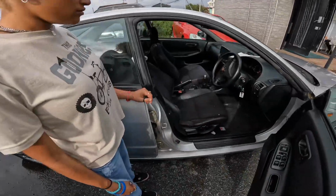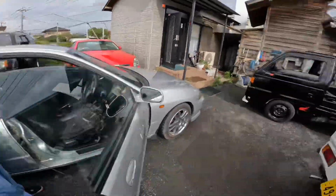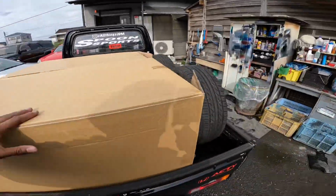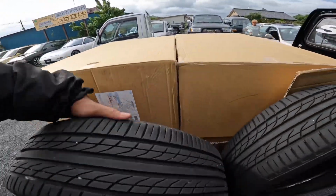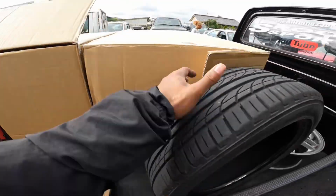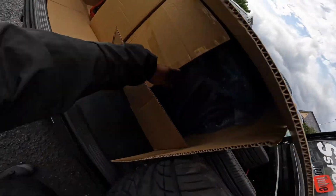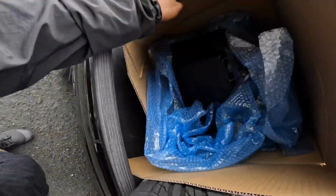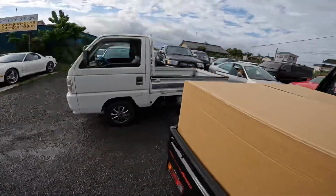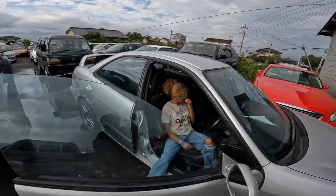So these seats will not be in this car because, no, we got seats right here from Up Garage. So we're gonna put new seats, new bucket seats, Recaro bucket seats in this car.